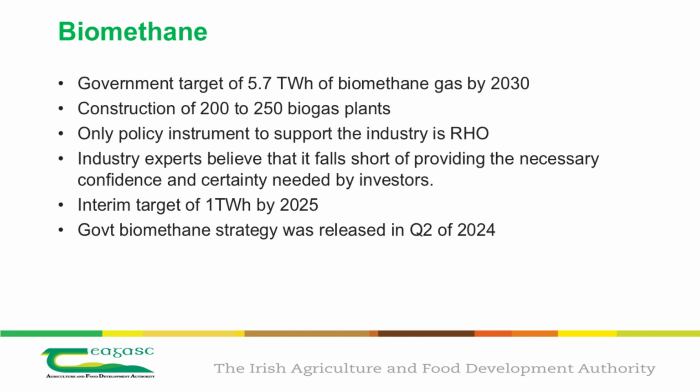The only policy instrument that's been mentioned about this is the renewable heat obligation, the RHO. A lot of industry experts feel that it falls short of providing the necessary confidence or certainty for investors in this particular area. And we have an interim target of 1 terawatt hour by 2025. But we do have a strategy. We do have a biomethane strategy that was introduced this year, I think in May. It sets out what we want to achieve, and support mechanisms will be put in place for this as well. So there is a bit of traction happening on the biomethane side.